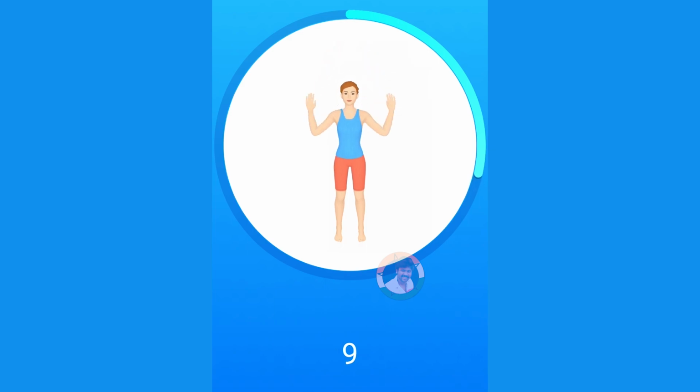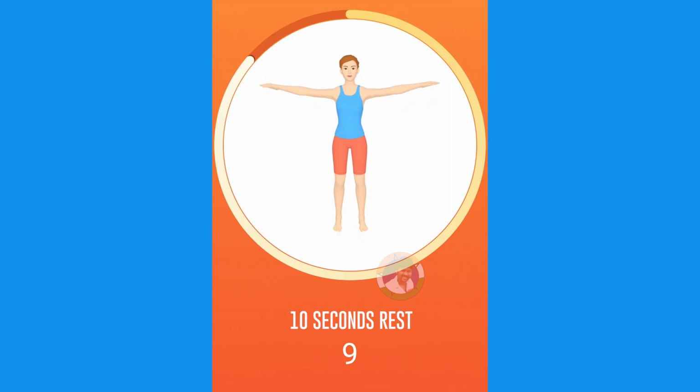Ten seconds to go. Three, two, one. Next up, arm circles.